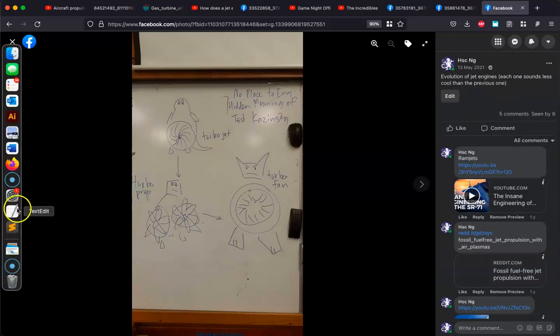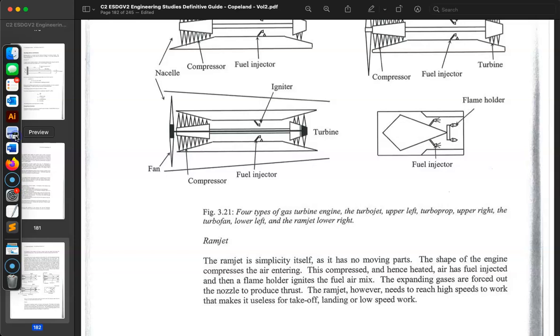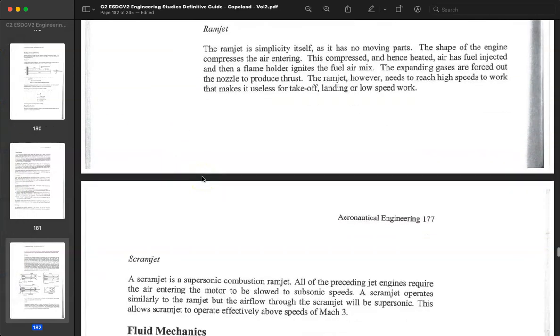They're all things worth considering, but we'll just quickly go back to the book and check that. Okay, so there's ramjets and scramjets. If we want to go at speeds substantially faster than Mach 1, we're going to need ramjets. And if we're going faster still, so rockets, they will use scramjets.